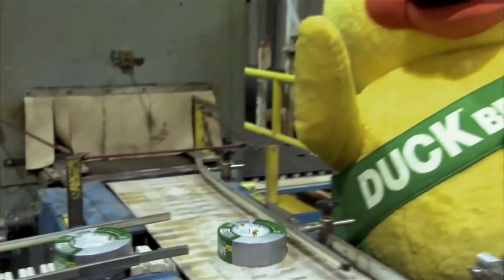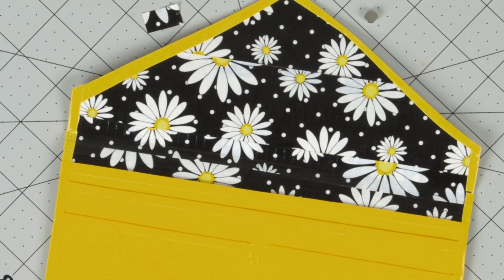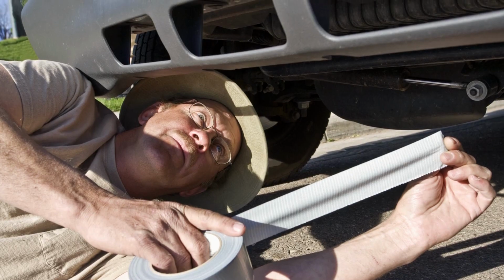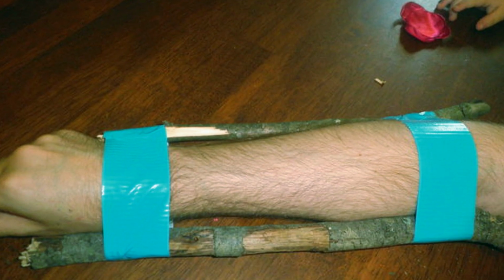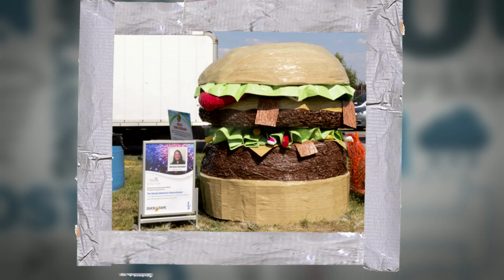If you thought duct tape was just for ducks, where have you been? This stuff is used for everything from fashion to function to art to emergencies. It's been used by everyone for everything.